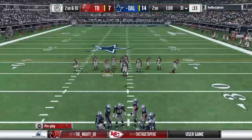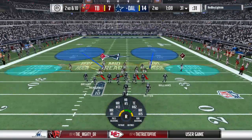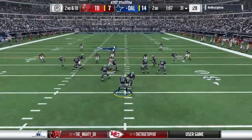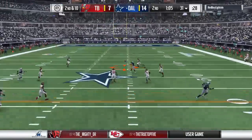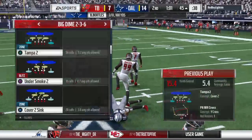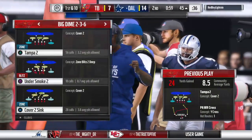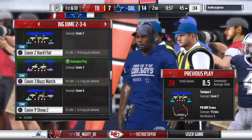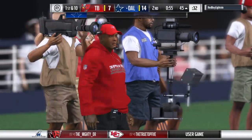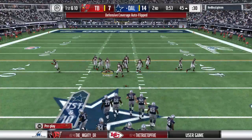Second down following the incompletion. Now a play fake. Bortles. Got a man over the middle. It's Williams. That one goes for 24 yards. And defensively, they were in zone coverage there. Do you have to be a little careful, playing against a good quarterback like he is, to not play too much zone?